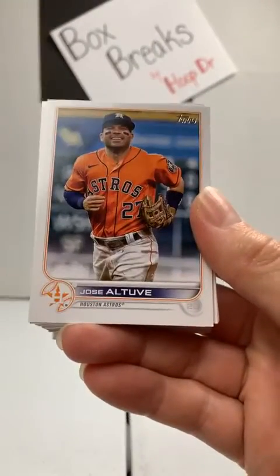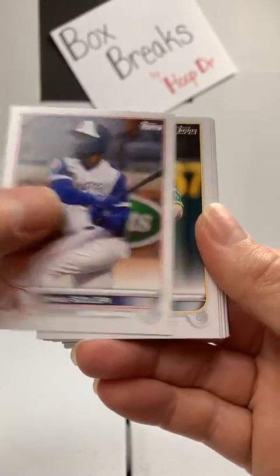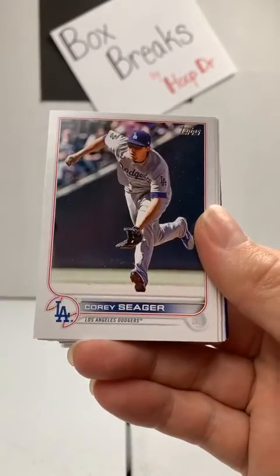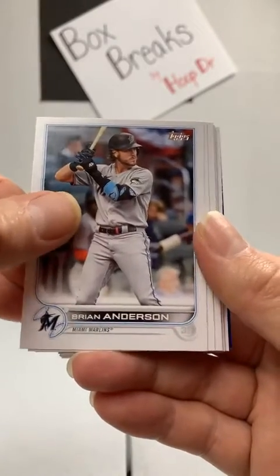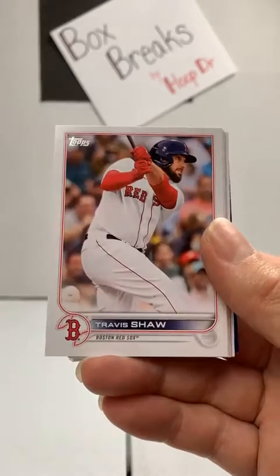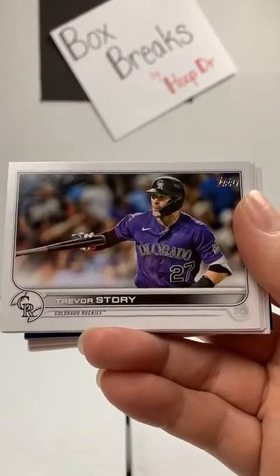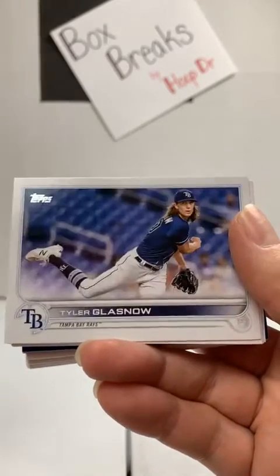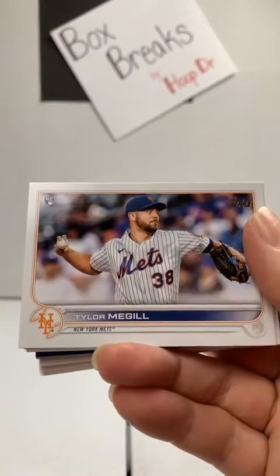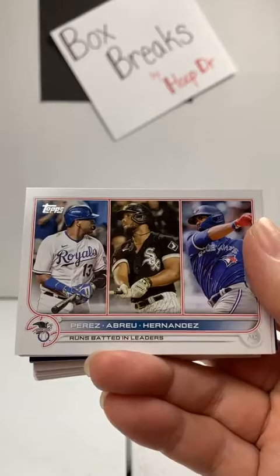Gregory Soto, Detroit. Mike Brousseau, Rays. Jose Altuve, Houston. Steven Matz, Blue Jays. Jorge Soler, Braves. Juan Gomes, A's. Corey Seager, Dodgers. Ian Happ, Cubs. Brian Anderson, Marlins. Alek Manoah, Blue Jays. Travis Shaw, Red Sox. Blue Jays team card. Trevor Story, Rockies. Josh Reddick, Arizona. Brett Gardner, New York Yankees. Tyler Glasnow, Tampa Bay. Tyler McGill, rookie, Mets. Yankees team card.